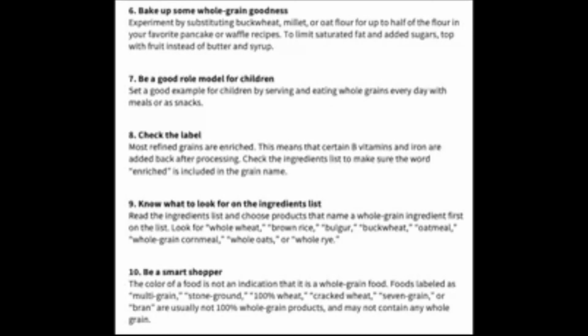Lastly, be a smart shopper. The color of the food is not an indication of a whole grain food. Food that is labeled as multigrain, stone ground, 100% wheat, cracked wheat, 7 grain, or bran are usually not 100% whole grain products. So they may contain whole grain, but they're not 100% whole grain.